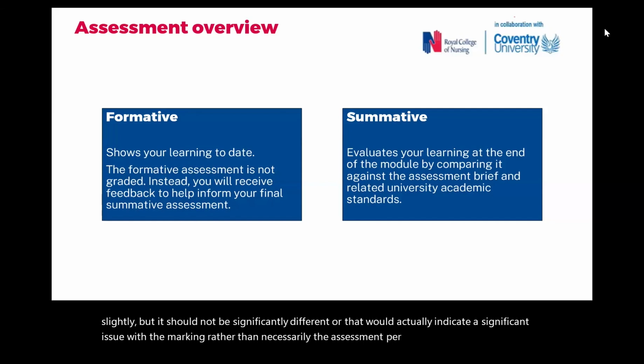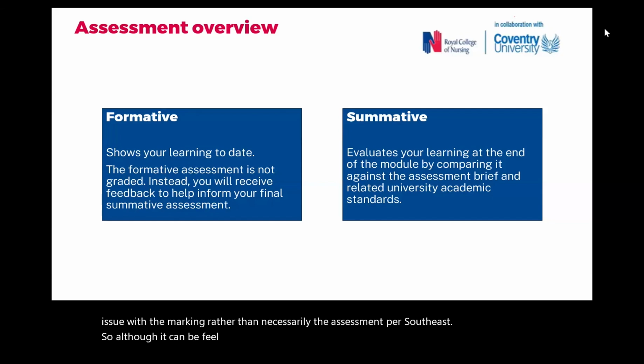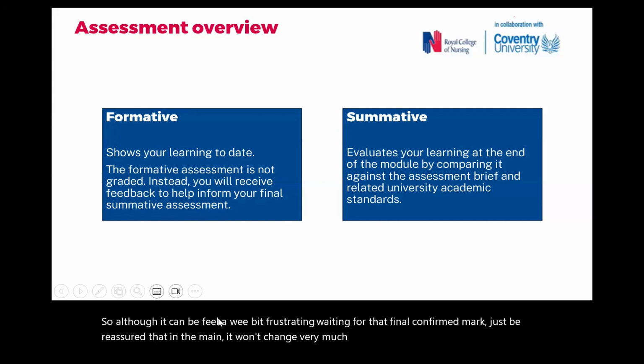So although it can feel a wee bit frustrating waiting for that final confirmed mark, just be reassured that in the main it won't change very much from what you get in the first instance.